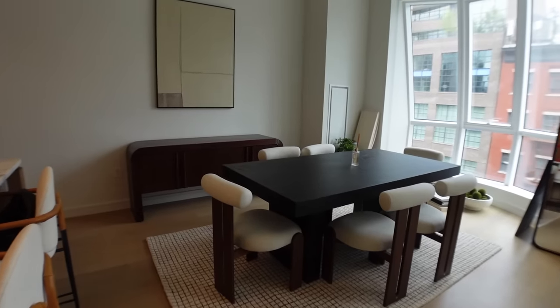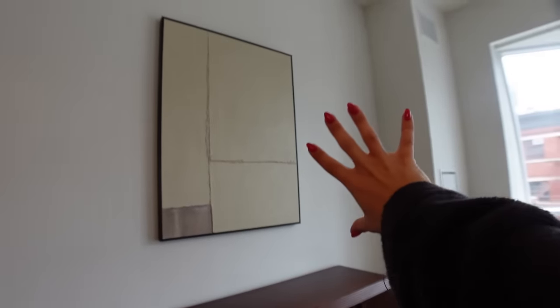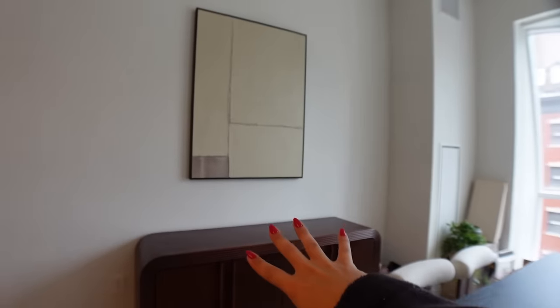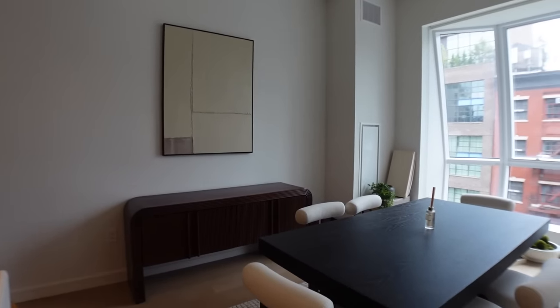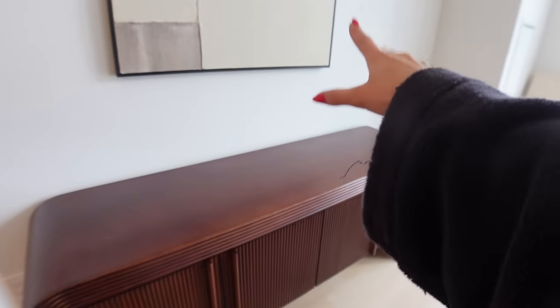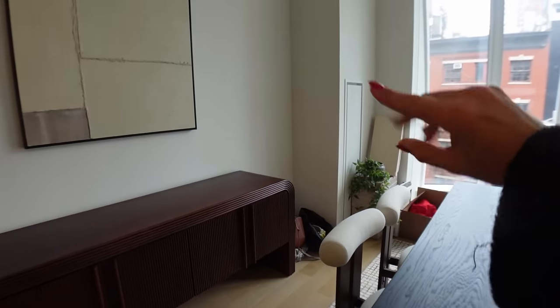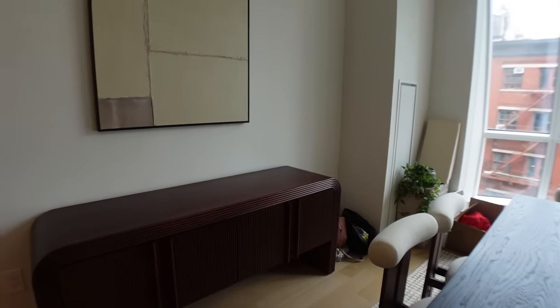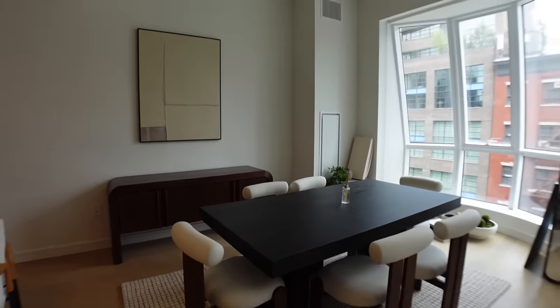So obviously we have the dining table here, but we just hung up this beautiful piece of art above the credenza. I just love it. It gives so much height because there's such tall ceilings, so we wanted to use that. I'm hoping to decorate this a little, have some tchotchkes on there. I'm still waiting on a storage ladder that's gonna go right there, and I can use that to decorate things as well. But I am so happy with how the dining room area is looking.